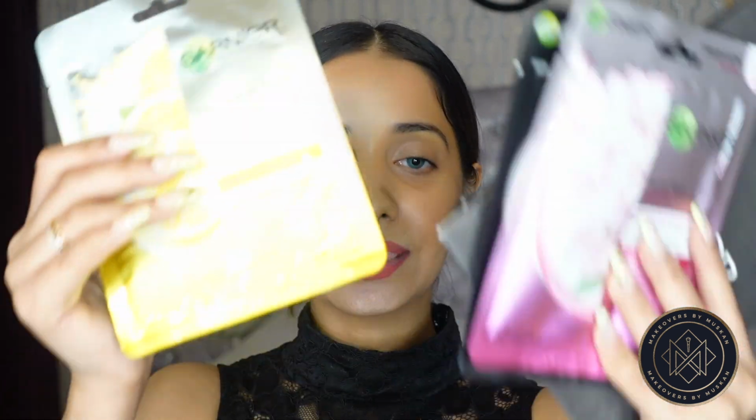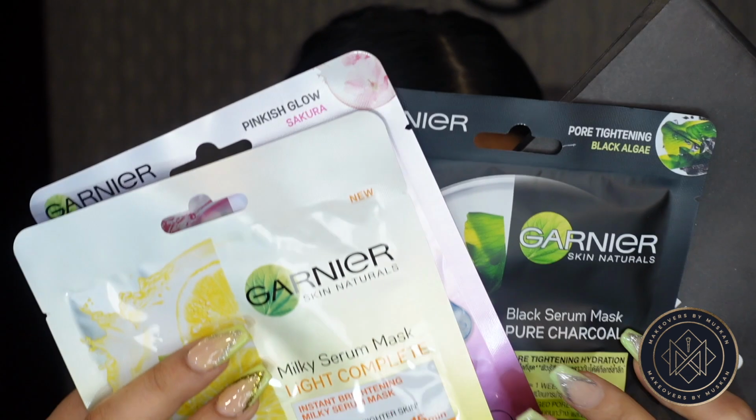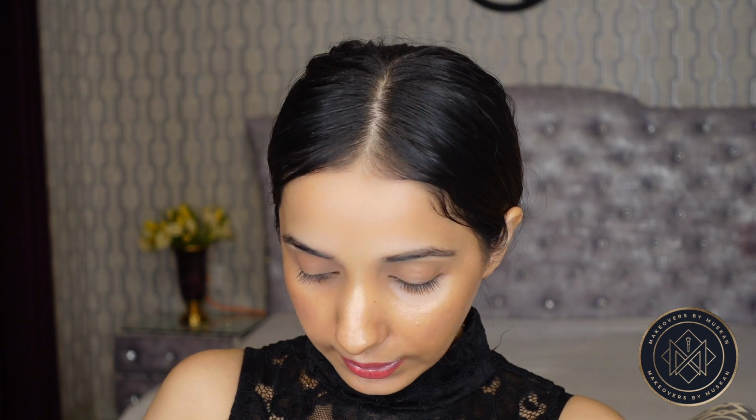And now coming back to the Garnier sheet masks. Firstly let me tell you the price. So these are 3 sheet masks and the price is 232 rupees. So basically it's not even 100 for 1 sheet mask, which is a good deal. This is a whole pack of 3 sheet masks, and I'll tell you the names. It's Pure Charcoal, it's Sakura White, and Light Complete Milky Serum Mask.